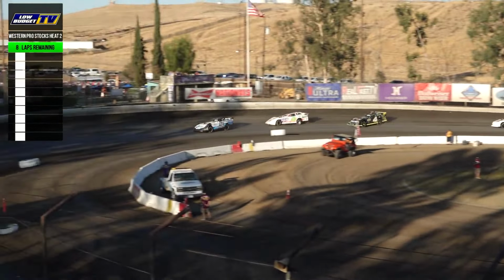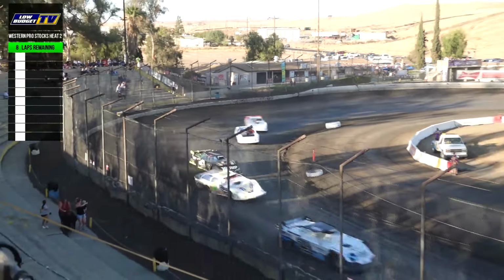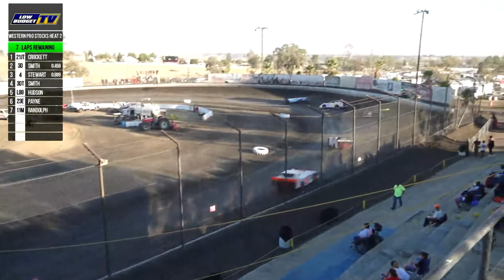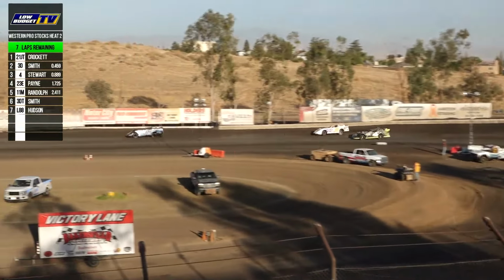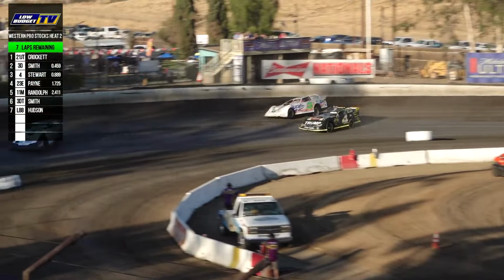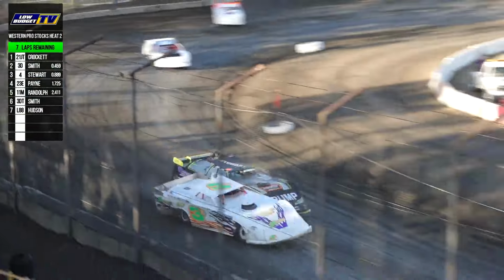I believe somewhere on that second place car is a T for Ryan Smith. I don't see it, but it's there. I do appreciate that they didn't paint the cars exactly the same, and they're going to have the similar numbers. Stewart now going to the inside for the second spot.